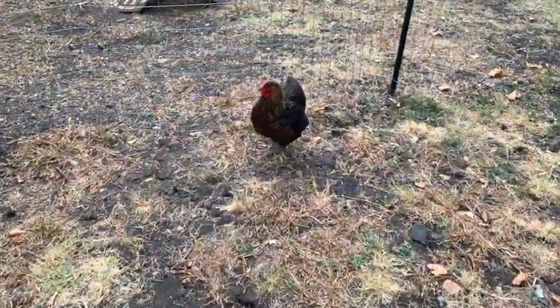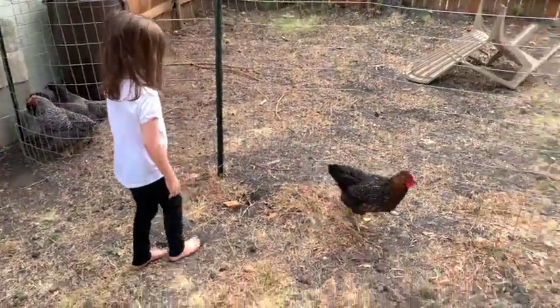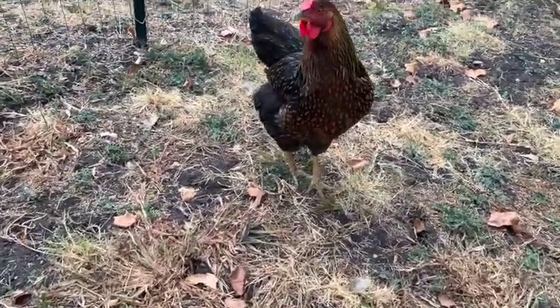The old Bagel has been flying over our fence here. We trimmed their wings once, but clearly they have grown back, and she's not as heavy as some of the other girls, so she can fly a little bit easier.